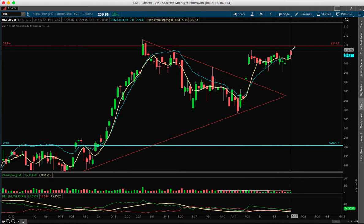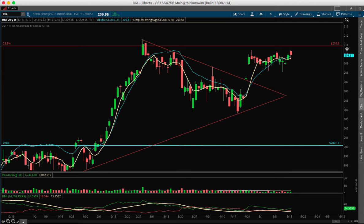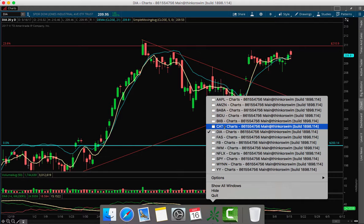So let's see if the bulls can break out now, 210 to 211, because then the market will get momentum right here, probably getting to 222. That's the next Fibonacci extension. So let's see what happens. DIA is bullish, but I think the SPY is stronger than the DIA.